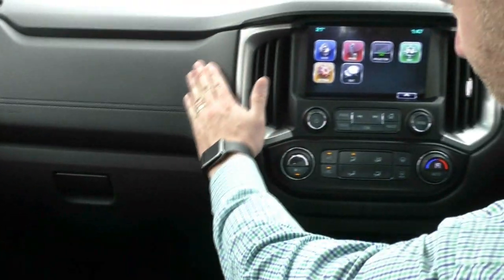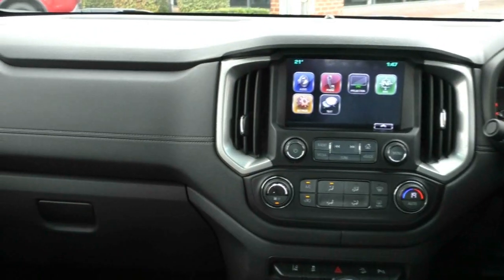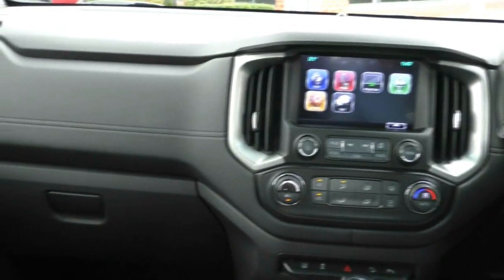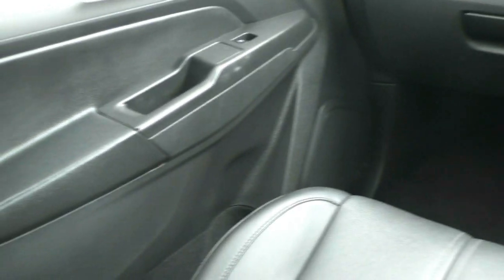Nice feature is the soft face finish here with the stitching across. Does have excellent condition all through the glove box. The carpets are all in excellent condition. Passenger door card all the way through to the back. So I will note again, this is definitely a credit to the previous owner. Interior on this car is absolutely spot on.